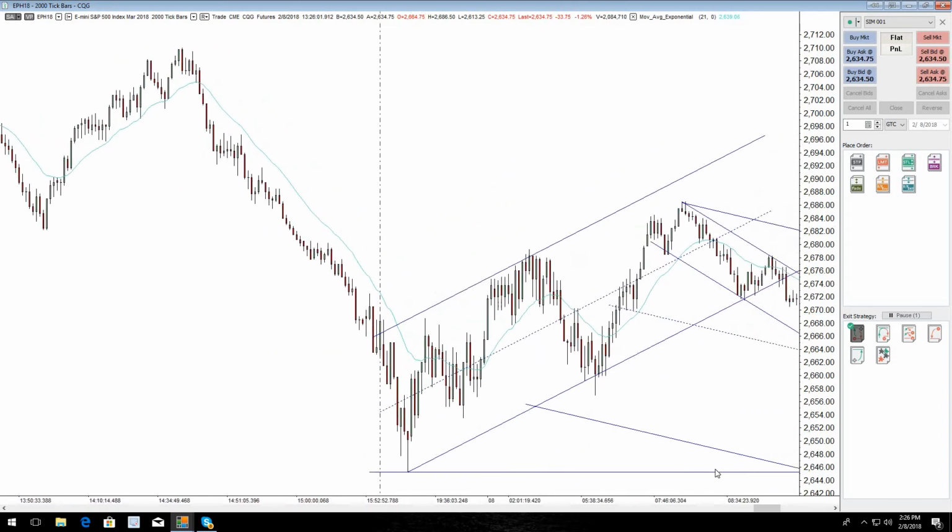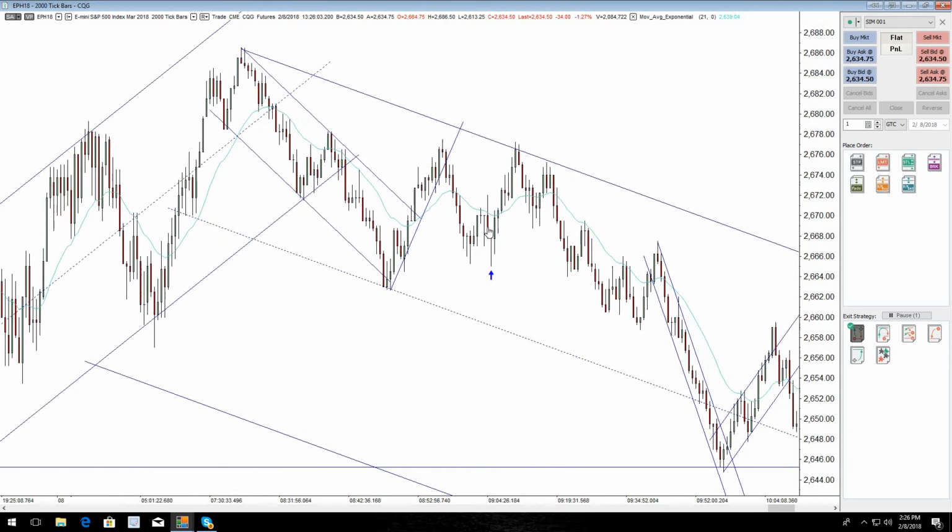Let me make this a bit bigger. After a bit of confusion right at the EMA, which is what really traps people. When you have confusion, they make it look like it's going one way. You get a big signal bar showing that it might go that way, and then you turn up with a reversal bar right after that. I figured we had them trapped, so I went ahead and went long right there.